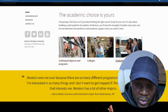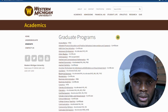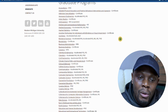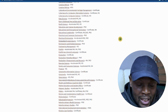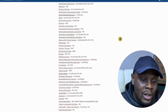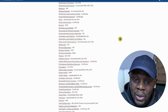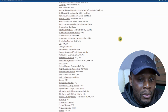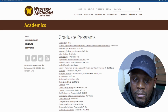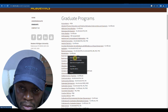Let's say we want to do a graduate. The next thing is you need to select the majors. You have to go through the majors because the requirements differ per major, which means some majors might require you to provide every necessary document for applications. Some might not require you to provide those types of information. Okay, let's just select one. Let's say business administration.